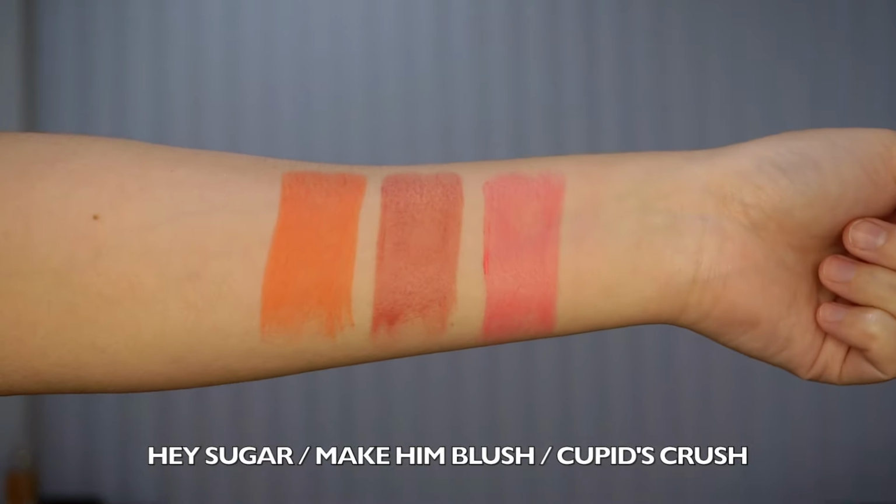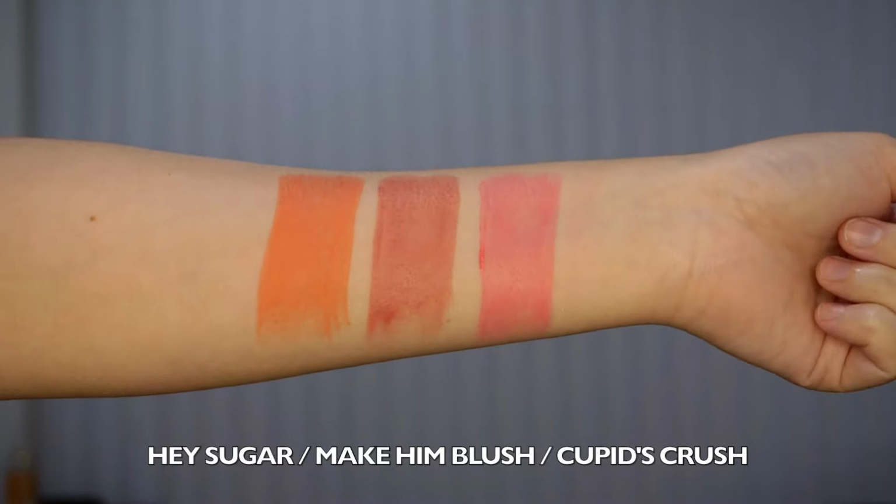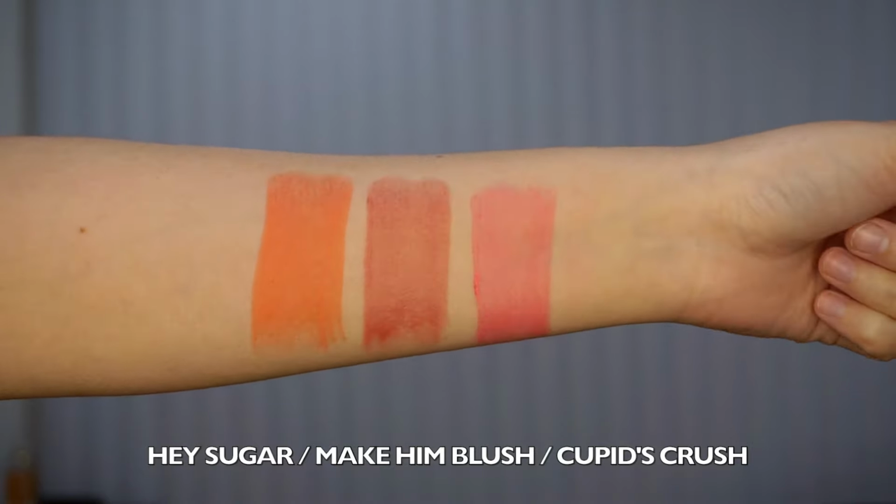I just love the aesthetics of everything heart-shaped. You guys already know this. I've mentioned it a million times. You don't need to hear me say it even more, but I just love everything heart-shaped. So these are just gonna look so cute on my vanity. I'm so excited, but I love the little packaging that it comes in. You just kind of rip it open like a candy. It's really cute. So those are the blush sticks. Hey Sugar is a peachy color, and then the other 2 are more pinky tones.